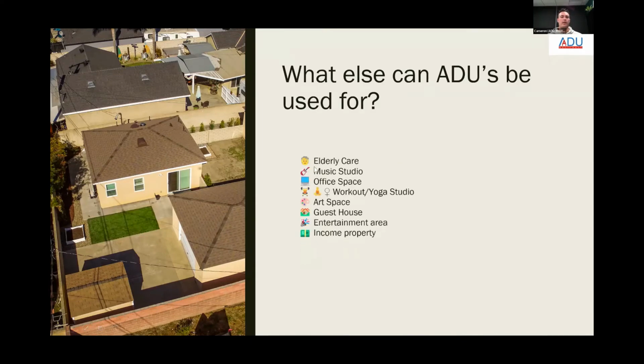So if we click here, elderly care is very big. Music studio, we've seen with COVID, a lot of people build just one big open studio space where they can work out of their office there. Workout, yoga, art space, guest house is huge, entertainment, just an extra room, and then income property. The number one we see, like I told you, is elderly care, people moving their parents or grandparents back, or people moving their young adult kids or grandkids back. We see that a lot as well. And then income property, obviously people rent this out, which I'll go through some scenarios later on in the slide.